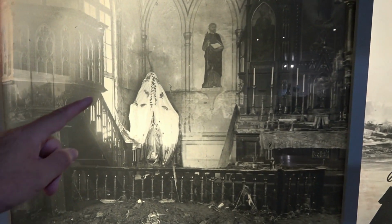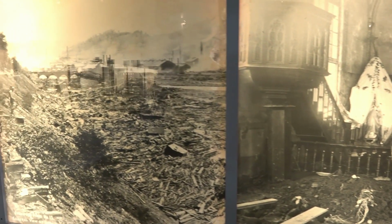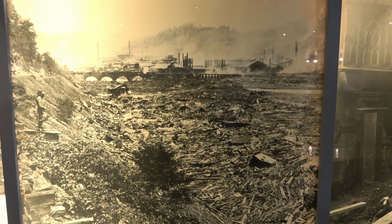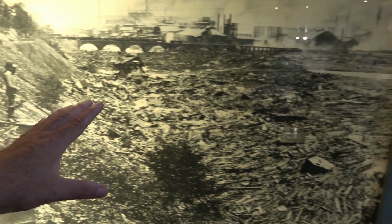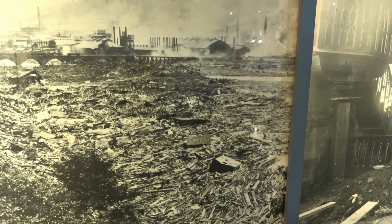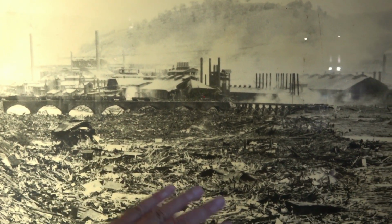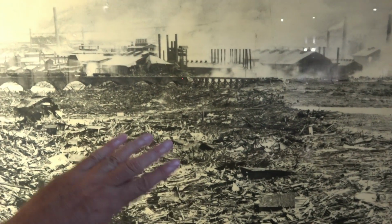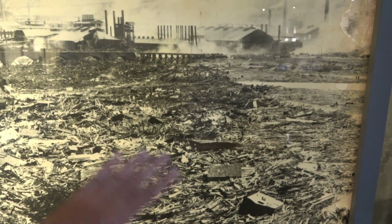Looks like that's inside of a church. You see all the mud and everything. You can see the dude just looking out. I think that might be the stone bridge in Johnstown that all the debris slammed up against right there. It took them about 3 months to get rid of all this.